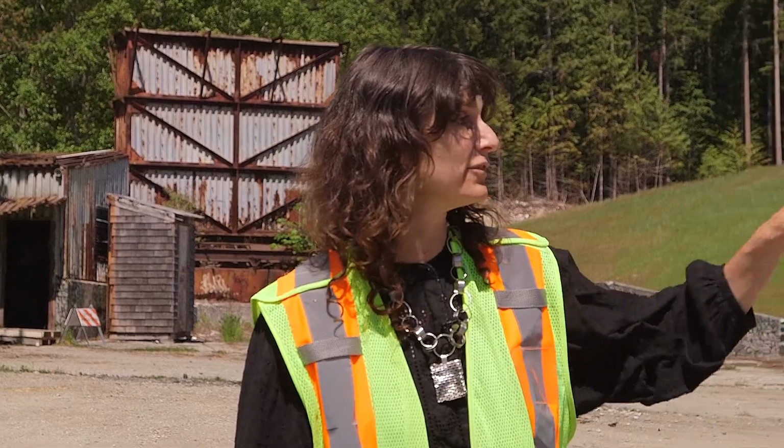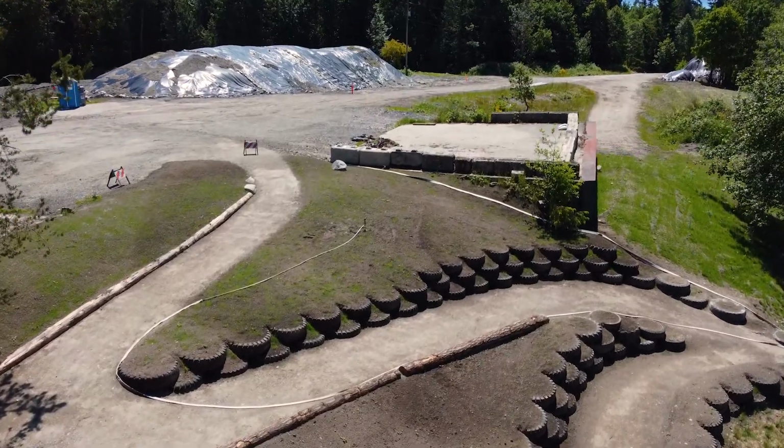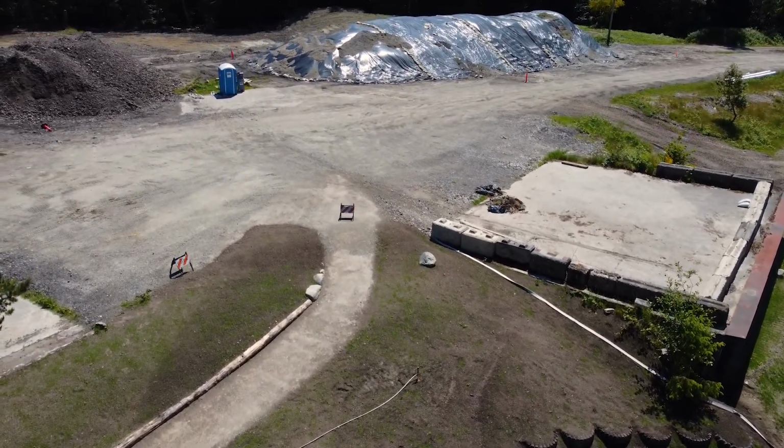So where I'm standing right now is the future transfer station site, and we still have various resource piles. We have sand and gravel and rock that will all go into the subsurface, the road base for the new build out of the site. So that's the next phase, is where we actually get to build the facility.